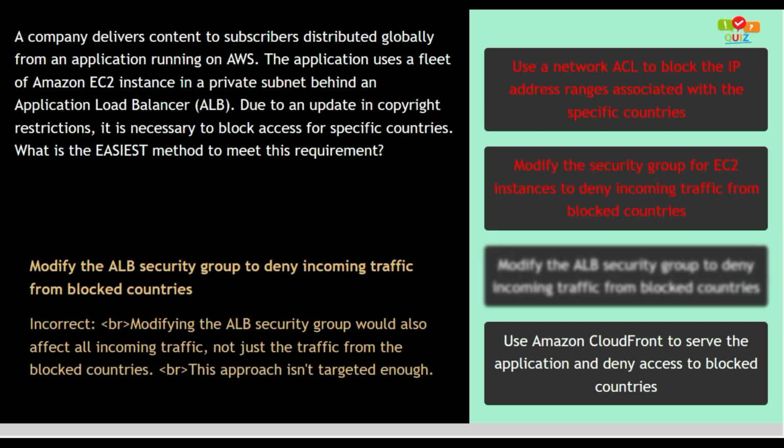Option 3, modify the ALB security group to deny incoming traffic from blocked countries. So ALB means application load balancer, by the way. This option is also incorrect because modifying the ALB security group would also affect all incoming traffic, not just the traffic from the blocked countries. Okay, so this approach isn't targeted enough. Okay, so option number 3 is the wrong answer.